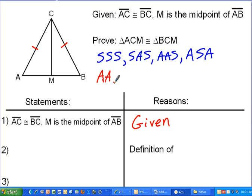So AAA doesn't work. And I'll write it backwards, how about? SSA doesn't work either. Okay? Those are the 4 congruence statements that work. So we've got to find one of those that we can maybe get to work in here. Any suggestions what that one might be?